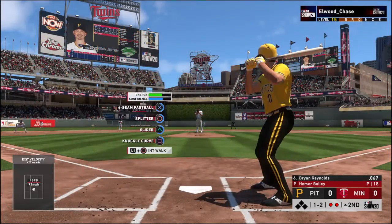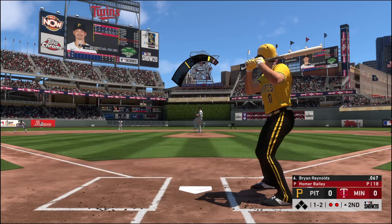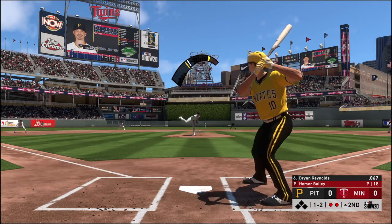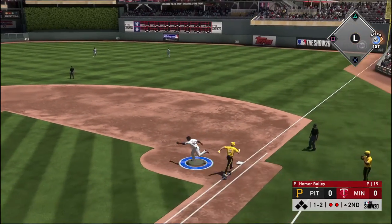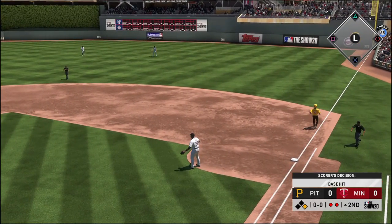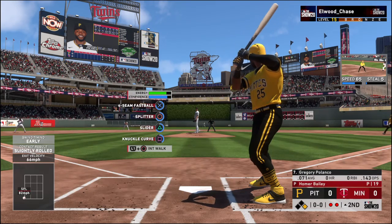You're lucky if you get one pitch a night right down the middle. Cannot be late on that fastball. Hit out towards second. Scooped up. Throw pulls the first baseman off the bag. That is seven. The right fielder, Gregory Polanco.